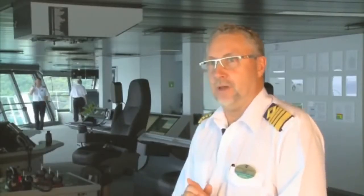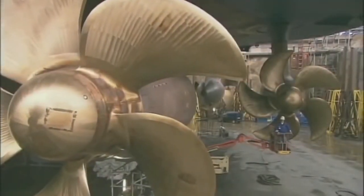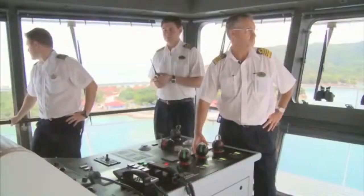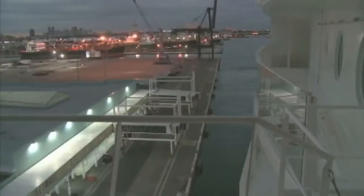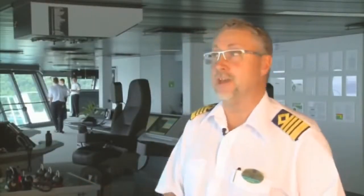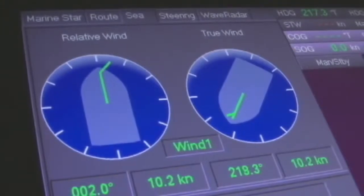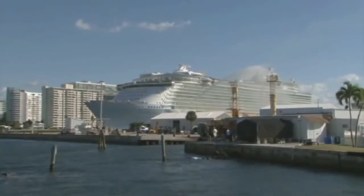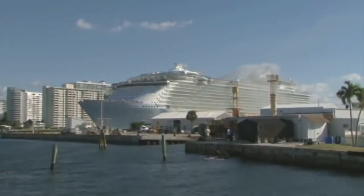On the stern of the ship, we have 3 azipods. And in the front of the ship, I have 4 propellers that work sideways, which I use when I dock the ship. So with a cooperation between the azipods on the stern and the bow thruster forward, I can make the ship go sideways, I can spin around on a dime, I can back the ship at 17 knots, I can move her sideways 4 knots and go ahead 24 knots. The maneuverability of this magnificent ship is absolutely unbelievable, so it's a very maneuverable ship.